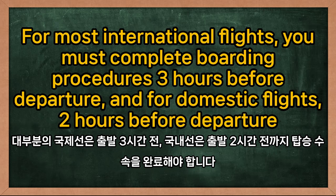For most international flights, you must complete boarding procedures 3 hours before departure, and for domestic flights, 2 hours before departure.